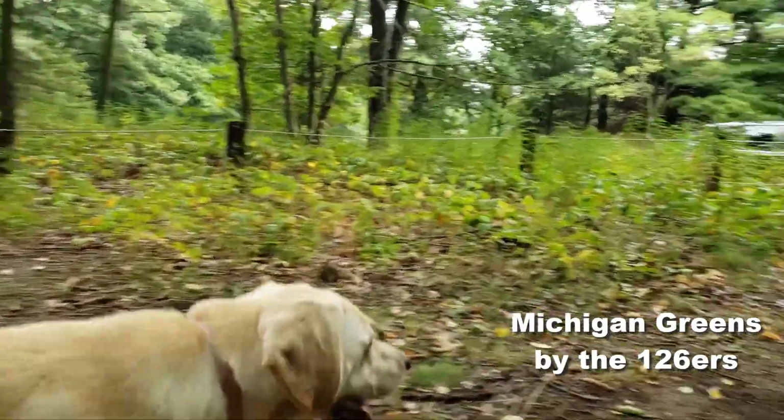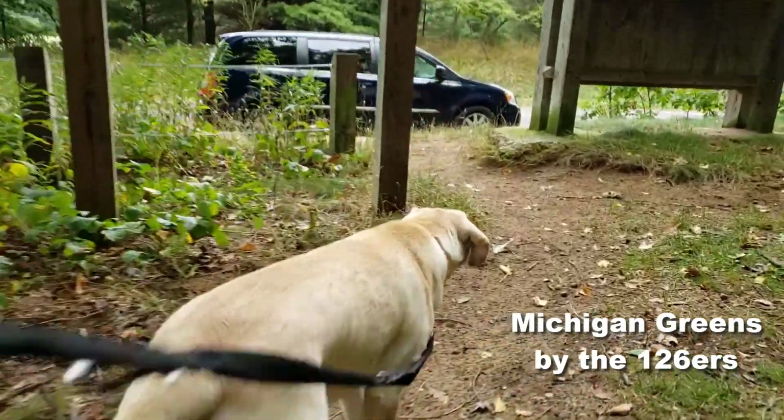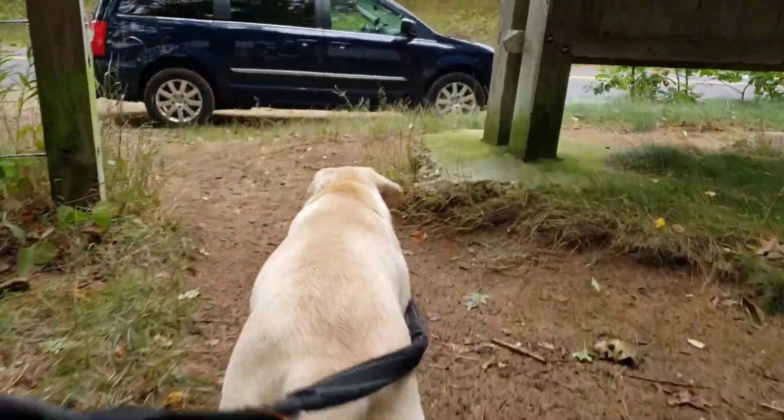Good girl. Yes. You're a good dog. Alrighty, friends, I was smart enough to buy a gimbal, but I was not smart enough to bring a selfie stick. So this part, you're going to have to just deal with my short-arm version of a selfie stick.